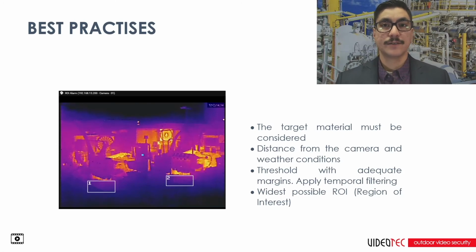Thanks, Frank. So there are a few guidelines when deploying the thermal cameras efficiently. First off, the target material must be considered to avoid any mismatch between expectations and performance. Gas burning flames or targets with inconsistent temperature ranges could send out false positives. Similarly, the distance from the camera or weather conditions may seriously alter the performance, so these thresholds must have proper margins. Proper calibration shall be adopted to minimize false alarms due to transient environmental conditions.